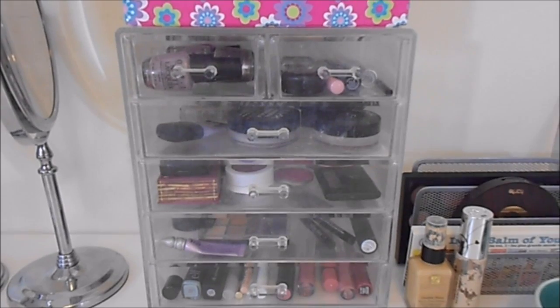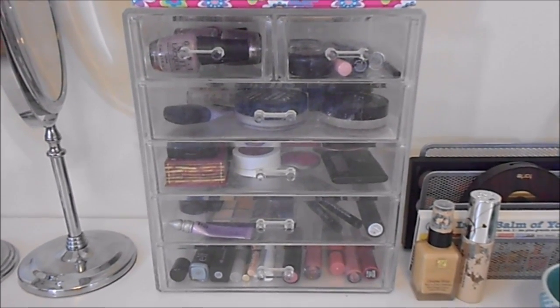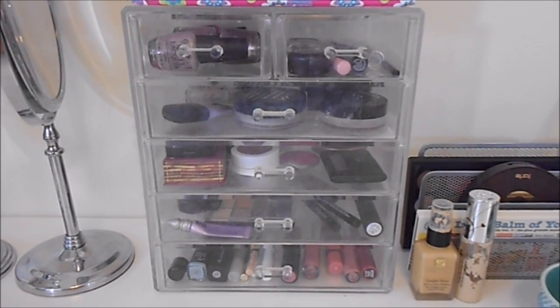So now more about this acrylic piece. It was pretty pricey. I think it was $40, but honestly it was so worth the money. I've been using this for years. It is the perfect storage for my monthly makeup basket.